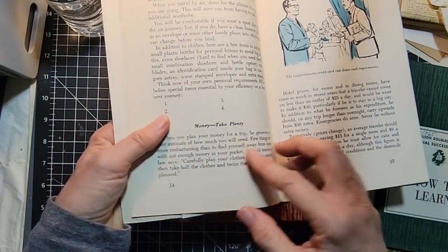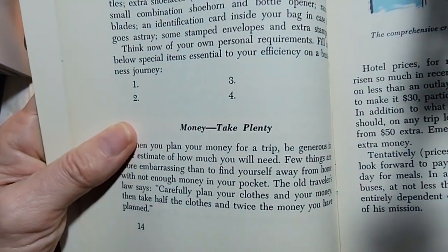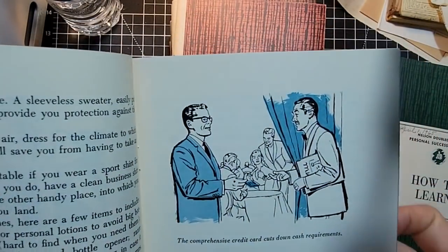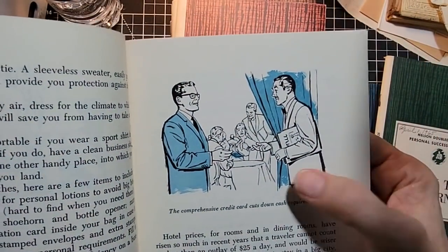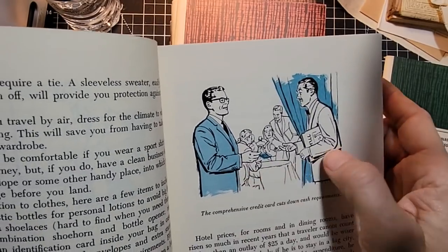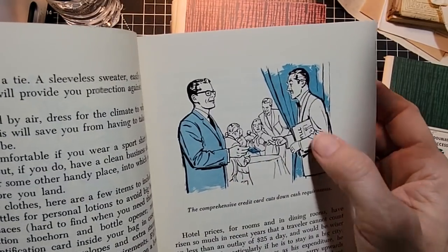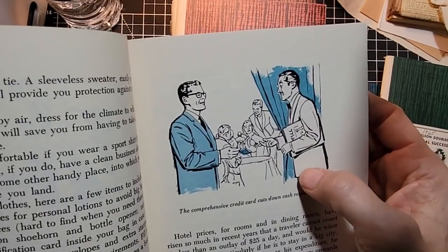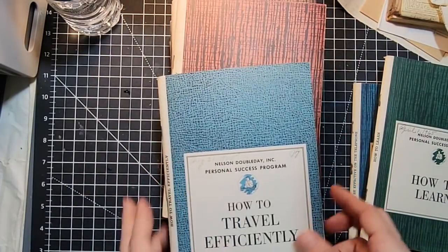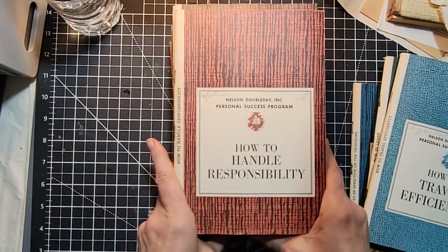Okay. Money. Oh, here's a good advice. Take plenty. Yeah. I mean, that's just very sound advice. And you need like a picture of a guy. He probably has a lot of money in his pocket, or this guy's maybe asking him for some money because he didn't have enough with him to sit down and maybe have something to eat, and he doesn't have enough money. See, you should have brought more money. Should have brought plenty. Didn't. Huh. That'll cost him. All right.